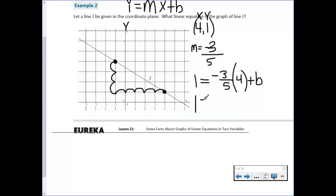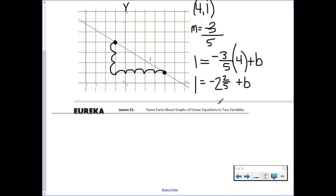Negative, so right now you have y, or 1, equals negative 2 and 2/5 plus b. All right, so to move negative 2 and 2/5 over, what's the opposite of negative 2 and 2/5? So we're going to add 2 and 2/5 to the other side. You don't even have to type anything into your calculator here. So these go away. If I take 2 and 2/5 and I add 1 to it, what would it be? 3 and 2/5. And that's what the letter B stands for.